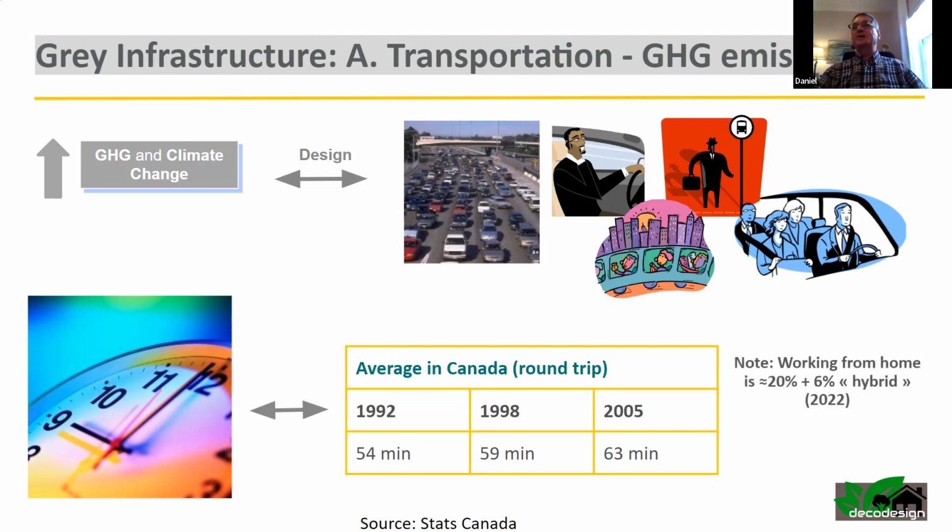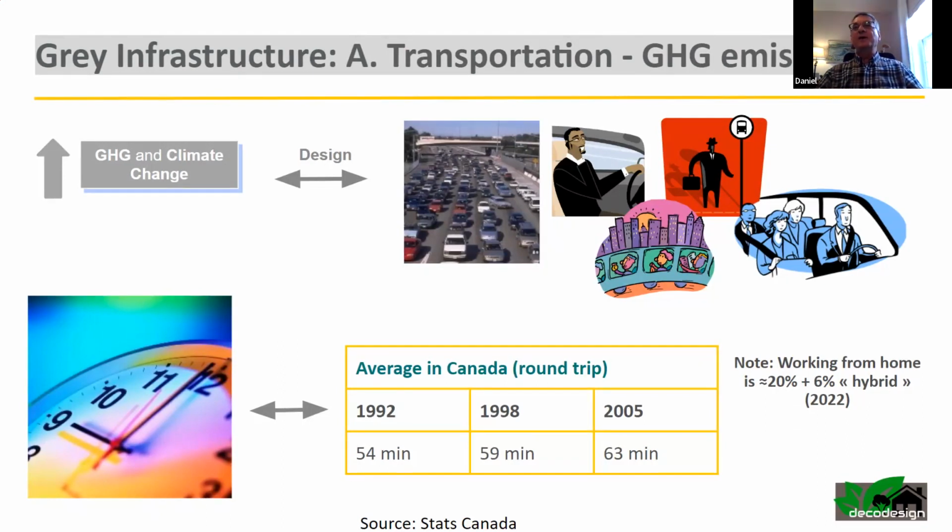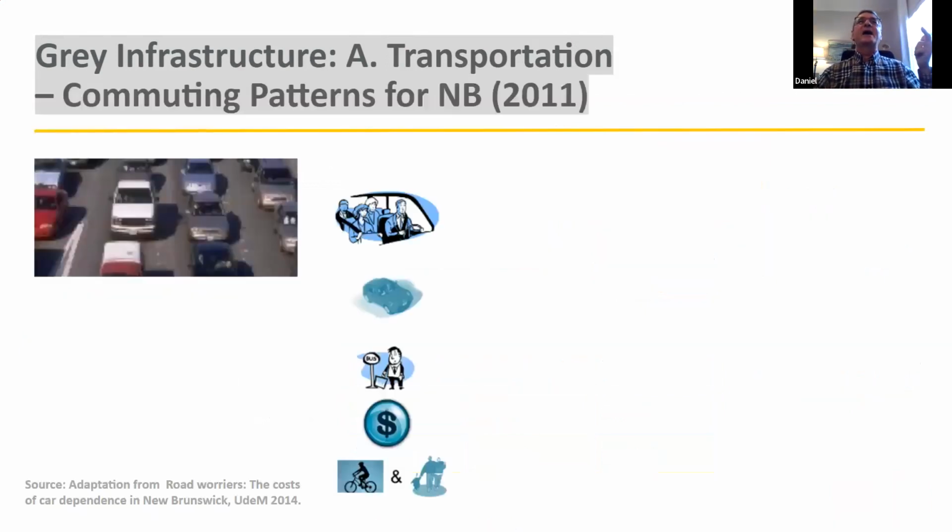Now, another piece of information that is important for us, working from home in 2022 represented about 20% of people that were working. And there's another 6% that is hybrid. That means home plus the office. It's not as high as we would like. For example, in Australia, it's about 45% of people that are doing something like that. So we have to keep that in mind, and we have to keep also in mind that it's going to have an impact on our commuting patterns.